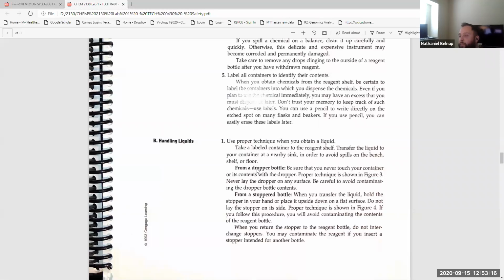This is a big one too for using a dropper. If you're using a dropper in a small dropper bottle, and you have your beaker in this hand and your dropper in this hand, you wouldn't touch the tip to the beaker, because you don't want to contaminate your working solution or the dropper bottle with anything that might be in your beaker.